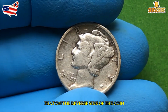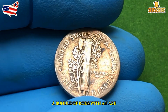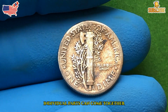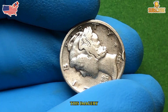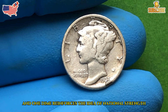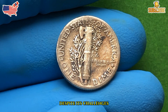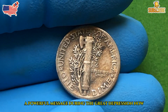On the reverse side of the coin, we find a strong image of a branch of oak with a fasces, a bundle of rods with an axe, symbolizing strength and unity. The fasces represents the idea that many individual parts can come together to create something stronger. This imagery, along with the inscription, United States of America, and one dime, reinforces the idea of national strength. The use of oak and fasces on the reverse of the coin was meant to symbolize a country that, despite its challenges, was united and strong, a powerful message during the Great Depression.